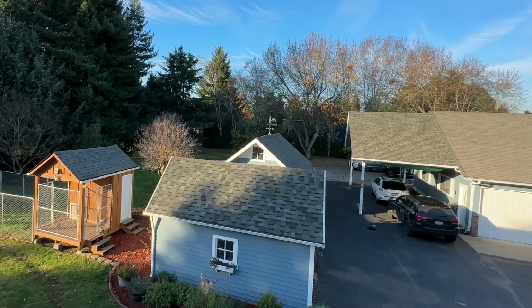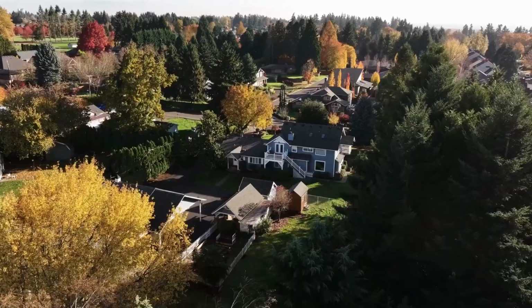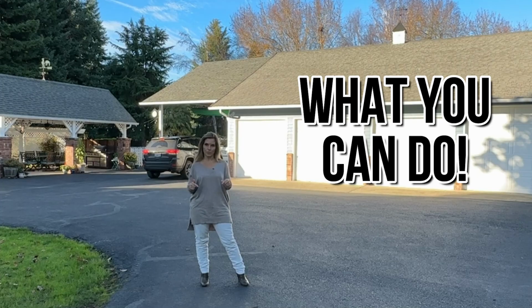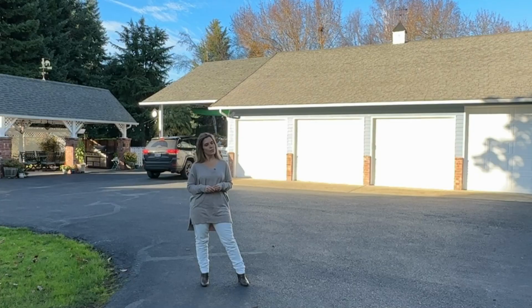But more importantly, I want to take you to the very back of the property, because remember, this property is 1.24 acres, and I want to be able to explain to you what you can do with this property, which will set it apart from other properties that are in the Felida area. So let's go back and take a look.